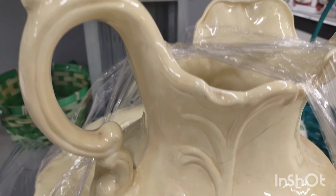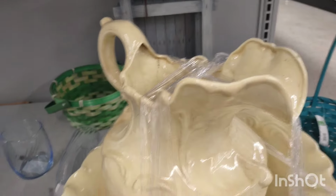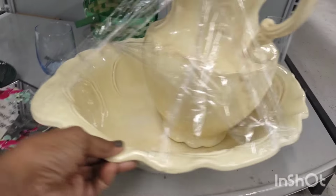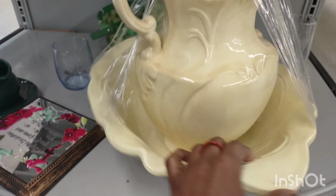This was gorgeous, but I really believe it was a hobbyist piece. Just off the signature, but I could be wrong. You know, some companies made their signatures similar to how hobbyist pieces would appear.